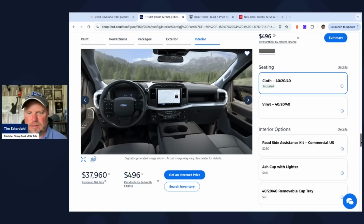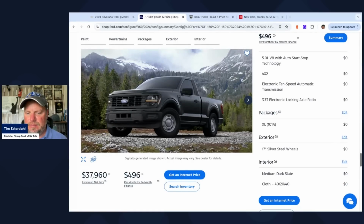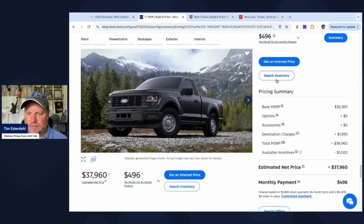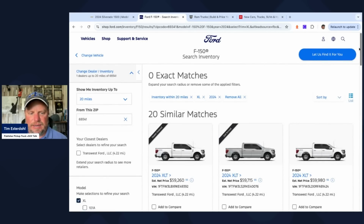Let's go all the way down. There's your 5-liter V8. Yeah, I'm kind of curious. I want to check this one out. I wonder if there's any inventory. Let's check the button for inventory. Look at monthly payment, $500 with nothing down. Might be my backup plan if my RHO doesn't come in this year. Maybe I'll just go buy a fleet truck. I have to get an extended cab, but okay.